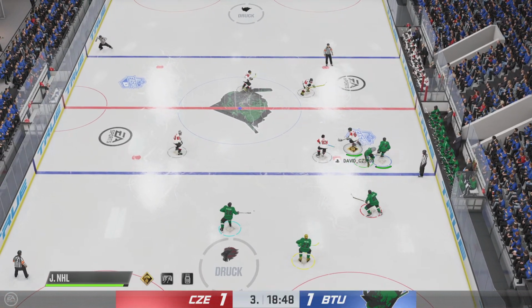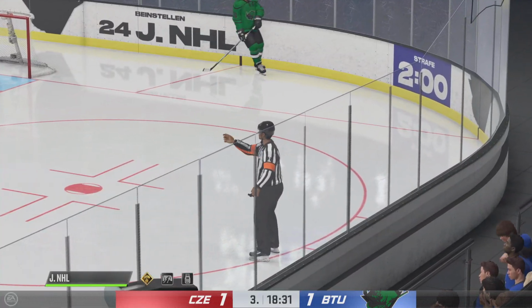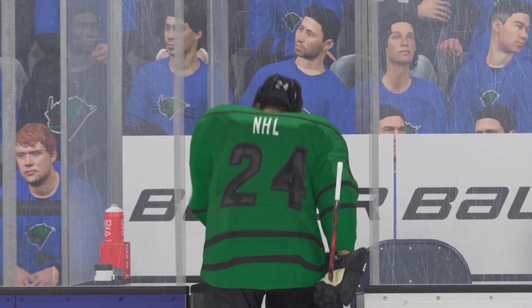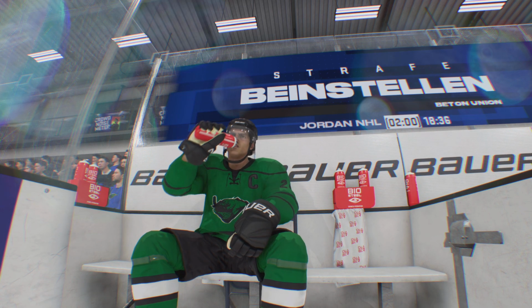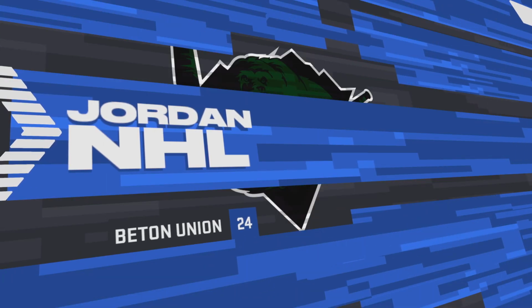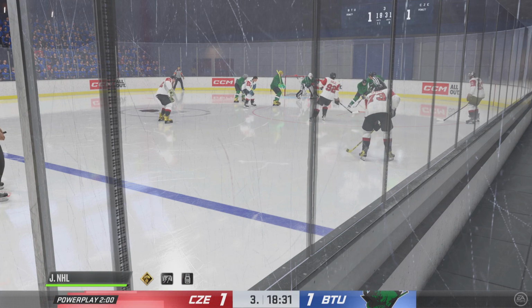Off the draw, he ties up his opponent. Jostling for the puck, and he loses control. There's the whistle. Let's get the call from the officials. Jordan's called for tripping. He's off to the box. About to drop the puck. The power play unit back out onto the ice for another opportunity.